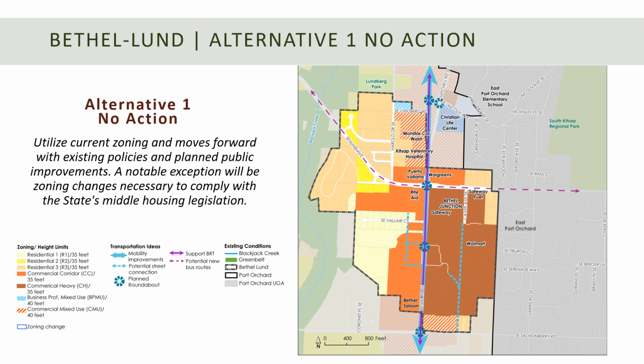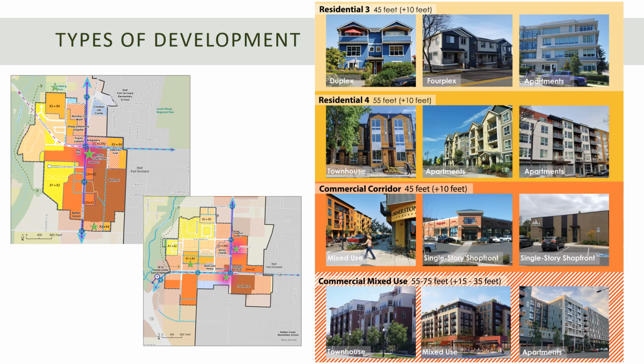Another part of the no action, again, this includes some of the planned mobility improvements for Bethel Road along the whole corridor there. And we illustrate where some of the planned roundabouts are at some of the main intersections. And you can see some of the other features here. And for each of the action alternatives, we thought it was important to give you a better visual idea of what these zoning districts mean and look like in terms of what you can build in these zones.